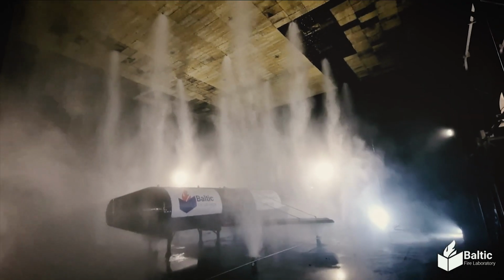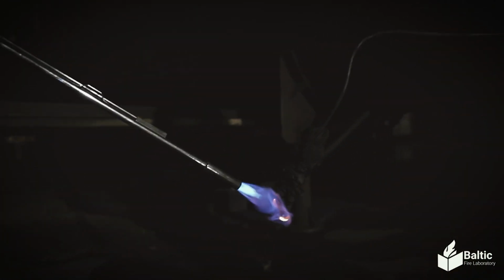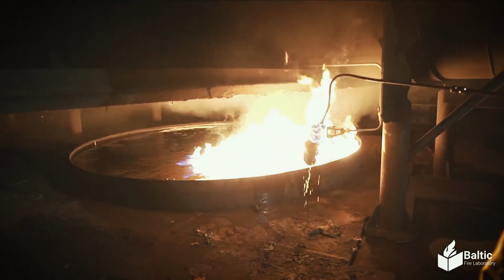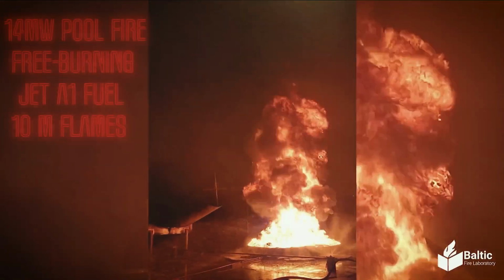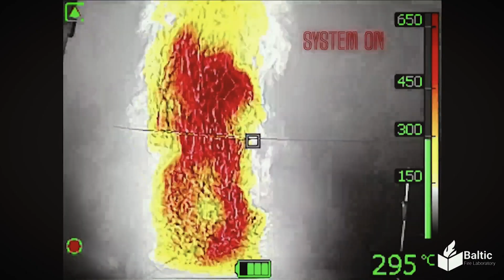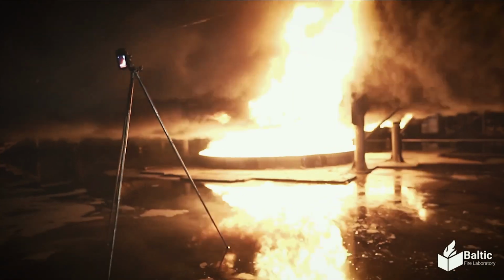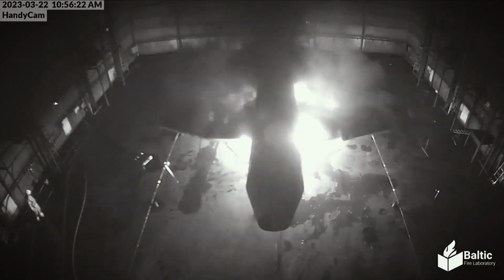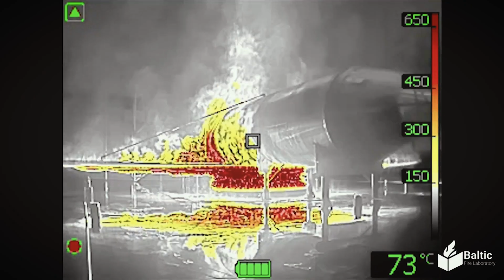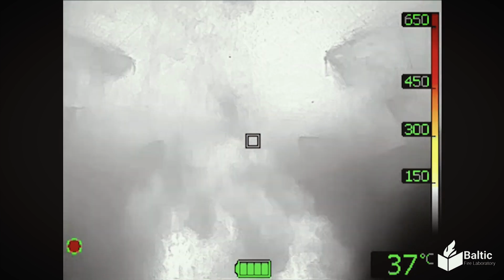So here there was the mock-up of the aircraft built in our laboratory. We burned 300 liters of Jet A1 fuel in one test. The ignition was with an additive of heptane. You can imagine that Jet A1 fuel is so safe that we are not able to ignite the pool fire with this stick. So it's not like on TV; a Jet A1 fire in a pool is not easy to ignite, because it's designed to be safe.